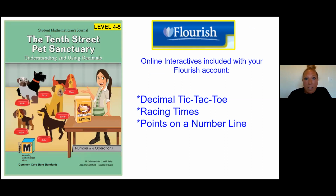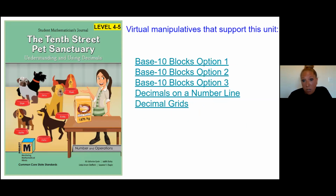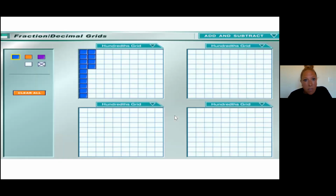So this is one of my favorite units, the 10th Street Pet Sanctuary. It's understanding and using decimals. I love this unit because we usually teach decimals with pure algorithms and children really don't understand what they're doing or why they're moving the decimal point. So of course, one of the manipulatives we're gonna need for this unit are decimal grids. So here is your link right here to your decimal grids. And here they are.